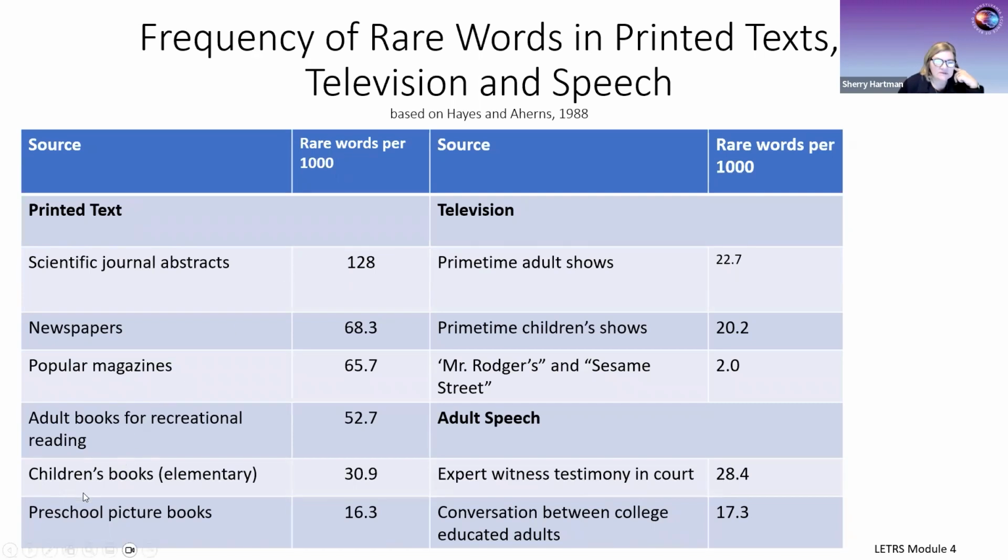I know one of the things that really speaks to me is look at the rare words per 1,000. In children's books, they have 30 for every 1,000 versus what they would see on TV. They might have, even Mr. Rogers or Sesame Street would only have 2 words, or a primetime children's show only 20. So, right, Miriam, media is slim on rare words, and the only place where they're higher is that text that's geared right towards us educated adults. But really think about the power in some of those really strong read alouds that you could leverage to build that vocabulary as well as build that background knowledge.